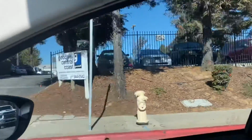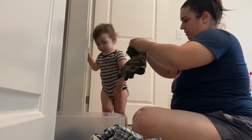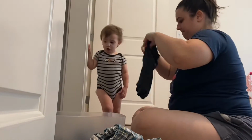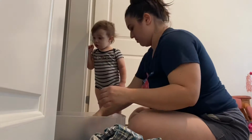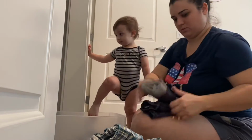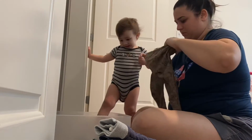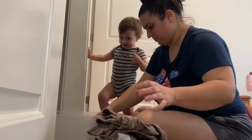We donate them, we sell them, or we put them in their baby boxes, because I have a baby box for each child, just in case, because we are wanting more children in our future. So I don't want to have to buy all those things again, but I do purge the things that, okay, those shoes, they've been worn several times. Let's donate them, or let's throw them away.